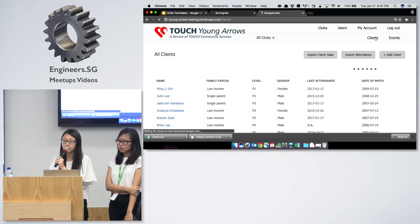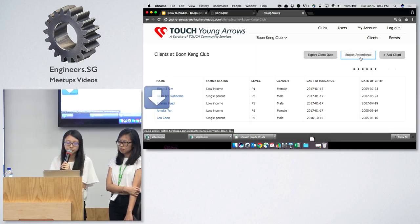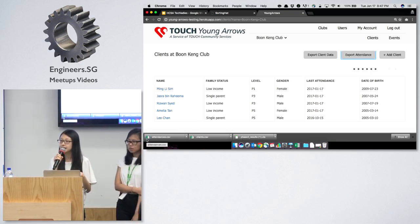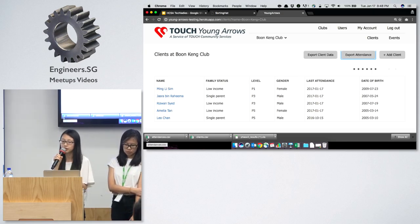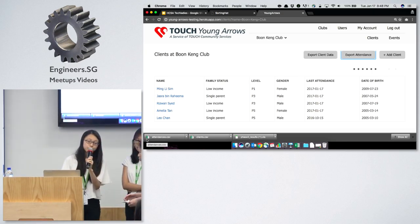And if we go back to the client's main page, the attendances that I mentioned earlier, you can actually export them by club. So, for example, I can go to Bootcamp Club and I click Export Attendances. And this will export a list of all the attendances for the clients in Bootcamp Club throughout all the events that they have attended. Now I'll pass the mic to Salie to talk about our user permissions.